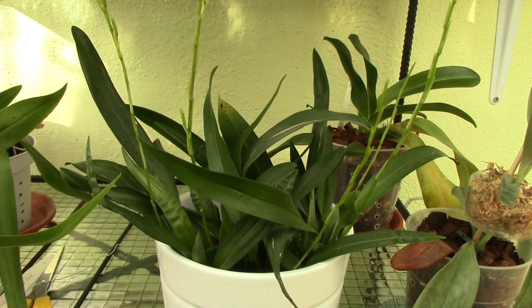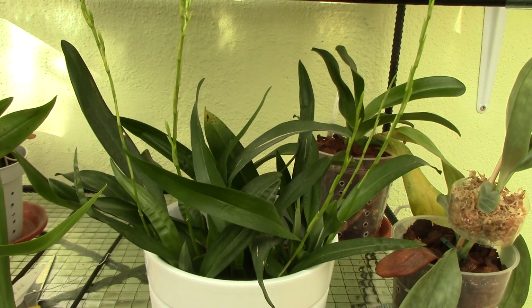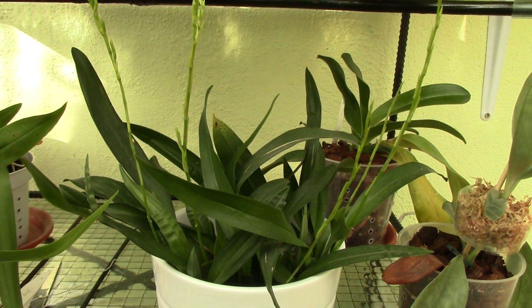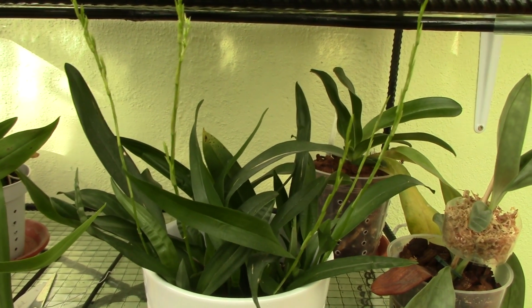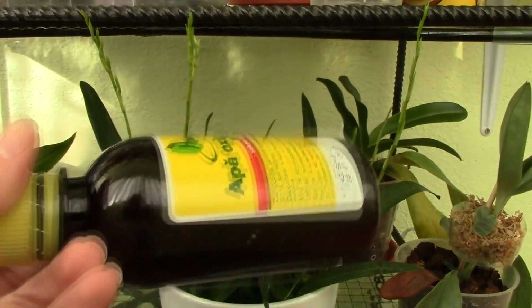The 2nd most important thing is to actually have a sort of a first aid kit for your orchids. Some stuff that you can easily find and keep in your house all the time, because if you notice something you can intervene very fast. And I'll show you what my first aid kit contains. First off is hydrogen peroxide.